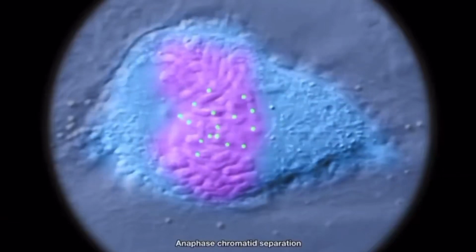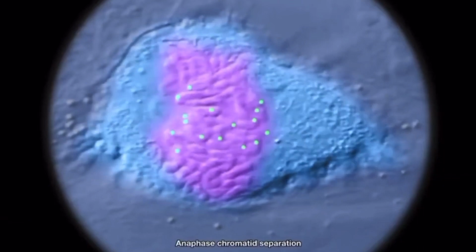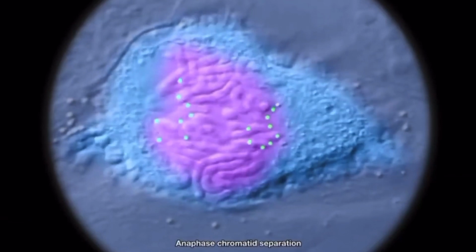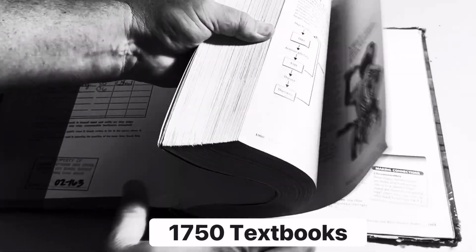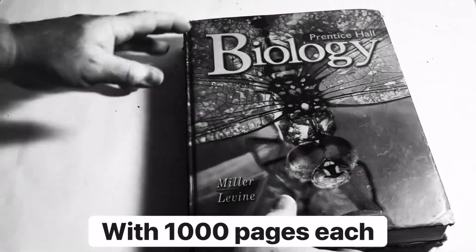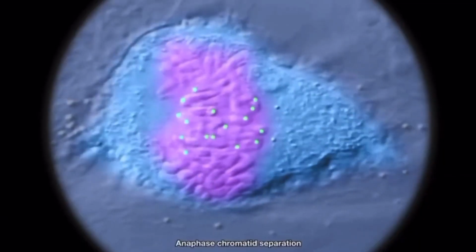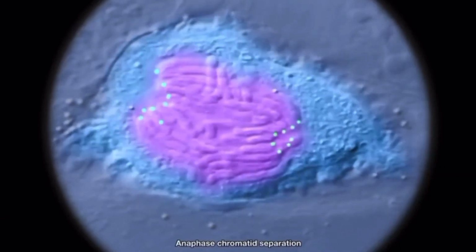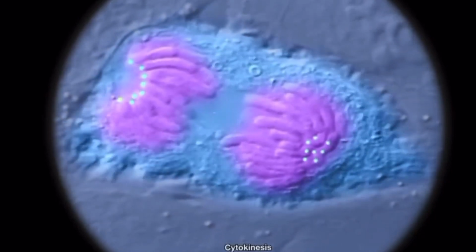This one dragonfly cell has a code in it that in essence gives it the ability to 3D print out a dragonfly. It would take 1,750 textbooks with 1,000 pages in each. That's how long the code would be to print out a dragonfly. Those 1,750 textbooks have to be duplicated every time one cell turns into 2 and 2 into 4.